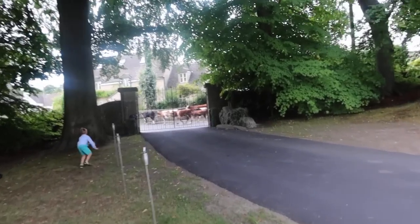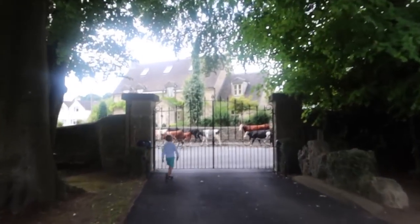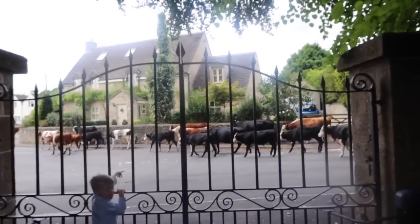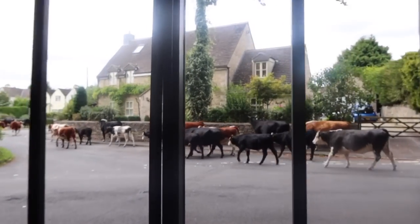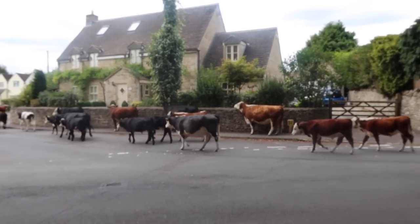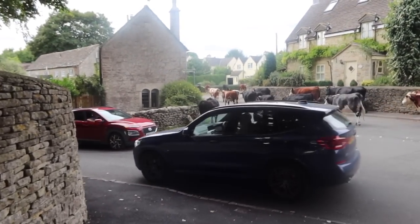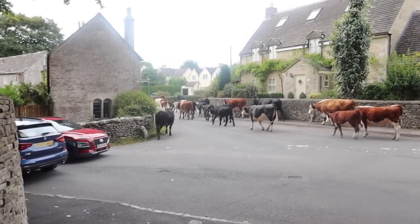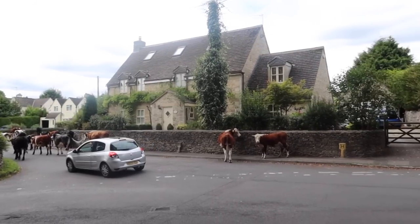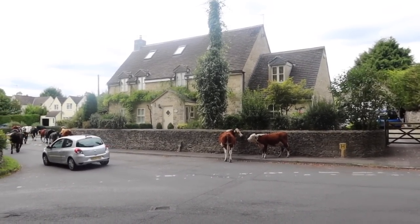One of the incredible things here at Kimberly and John's is that all the cows roam free, and so these are their front gates. And look at the cows! Is that the bull? Yeah. They just literally stroll down the street. The cars are all aware. Oh my goodness me. They're causing havoc. Isn't that absolutely incredible? Look, he stopped to have a little nibble on someone's wonderful hedge over there. I know!